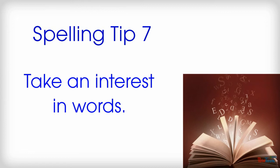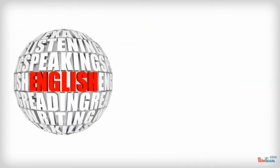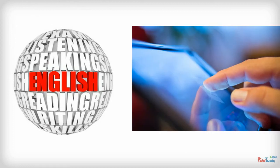Okay, spelling tip number 7, take an interest in words. Knowing the origins and history of words and why they are spelt the way they are is a great way to understand and learn them. English is an interesting language full of words borrowed from other languages and is still growing. No one can put a figure on how many words are in English. It's growing all the time, especially with new words from technology and scientific words.